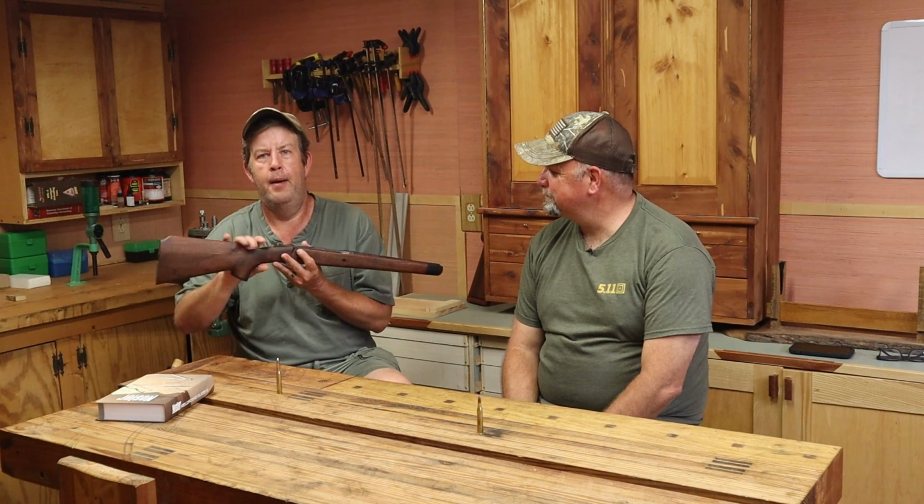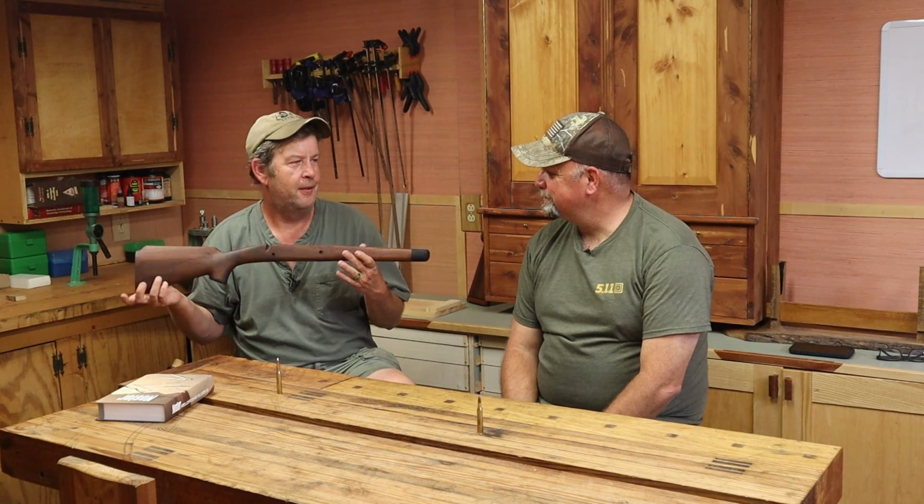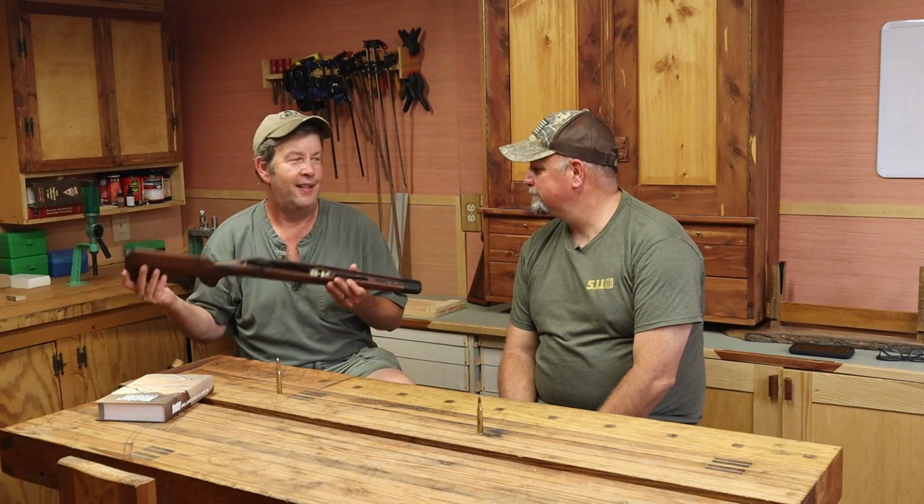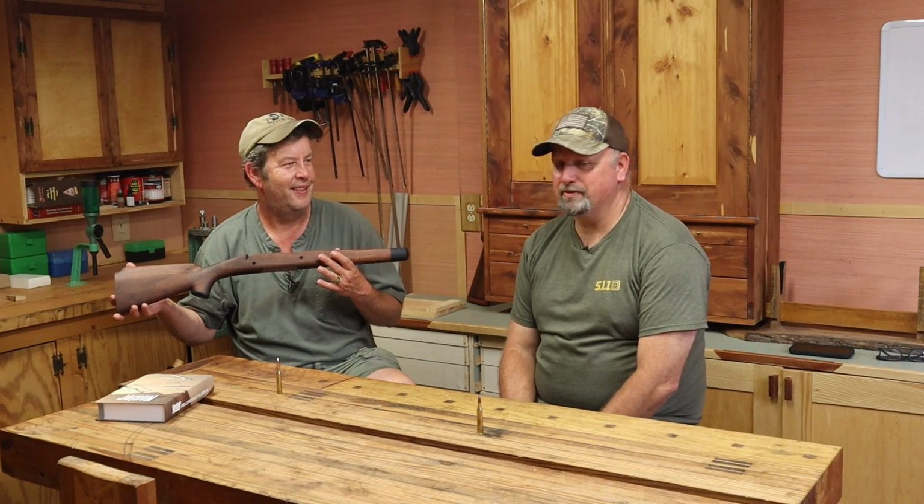Okay, next week, I have no idea what we're going to get into on the channel, but I am about ready to start the checkering on the 1903 A3 stock here. We're pretty much there on the boiled linseed oil coating, and I think it's looking pretty good. It is. I think it's going to be really nice when we get done.